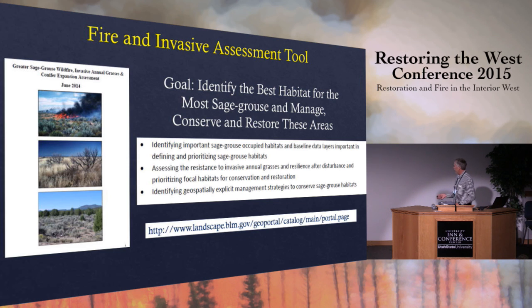Also, I apologize for the long website address. This is typical government, but this is a new portal that BLM's put up, and all of the fire and invasive assessments from the 5 different areas I talk about are posted here, along with the BLM's Rapid Eco-Regional Assessment. So it's kind of one-stop shopping for all things landscape and BLM.